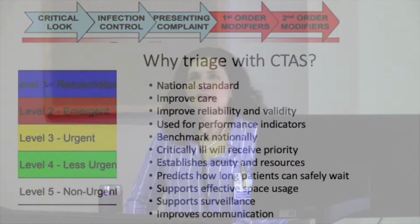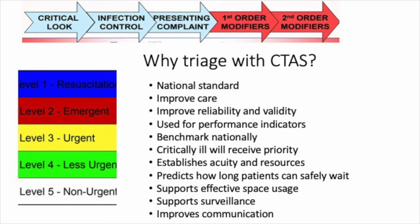So what does this CTAS really look like? It's 5 levels of care, one being resuscitation, where they need emergency interventions, emergency nursing, and physician care, all the way down to 5, which is less urgent or non-urgent or deferrable. The triage process is essentially a critical look, a quick eyesight to see how the patient is doing, infection control screening, which I might have failed yesterday, had I done it yesterday. Their presenting complaint, and then modifiers to help justify different decision-making.